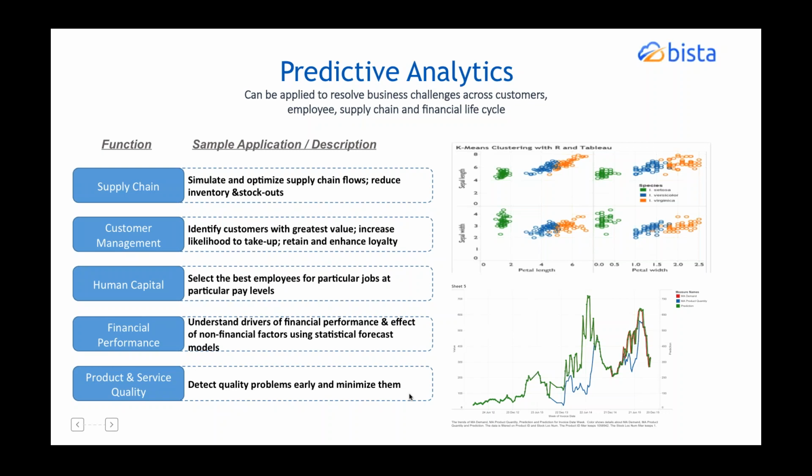Human capital is again an area where predictive analytics has been used a lot to improve performance and help employee retention. Financial performance, obviously, financial companies have been using it for many years now, and product and service quality improvement.